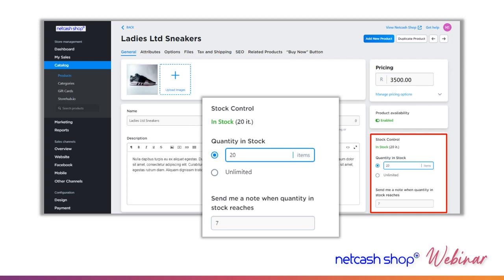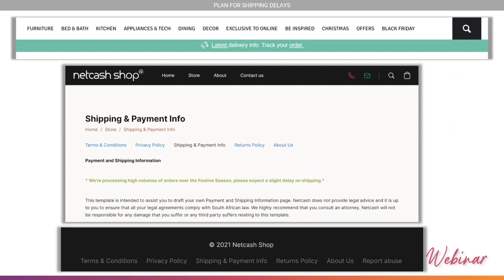But at this time of year, and especially with supply issues we're having internationally, it's obviously a good idea to order your stock up front, because your suppliers may not have stock or they may be closed by the time you need to order. And then plan for shipping delays. This is also extremely important.